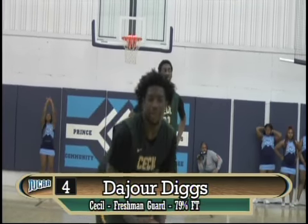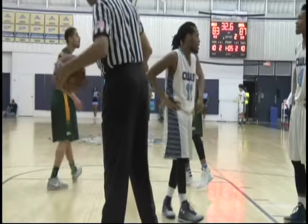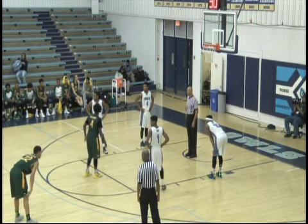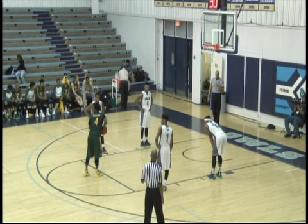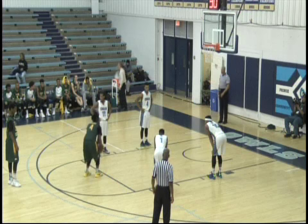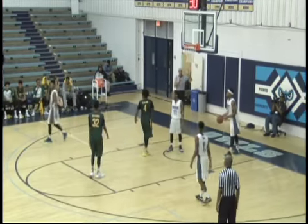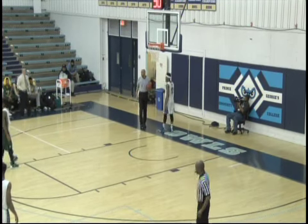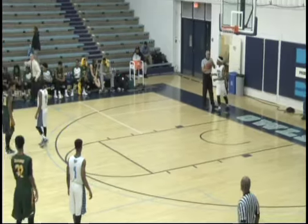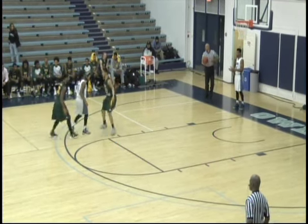Deja Diggs. I believe that's going to give him about 20 points for the night. 88-83. Calmly sinks that free throw and looks over at his bench confidently. And I think that's going to do it. 89-83. 32.6 seconds left. 6-point deficit for the Owls. We've seen crazier things happen in this game, but they are going to have to execute.